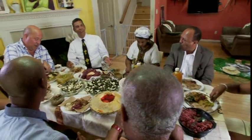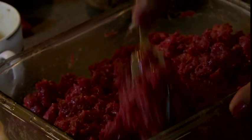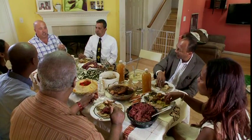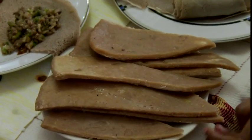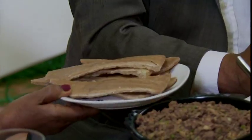That's fermented butter, all right. The centerpiece of this meal is raw, big hunks of beef, and a fiery tartare called kitfo. That cultured butter just takes away all of the bloody beefiness. It's so elegant. But it's meant to be eaten with this, kocho. This is one of my least favorite foods in the whole world. The kocho, it's an acquired taste. Yeah.